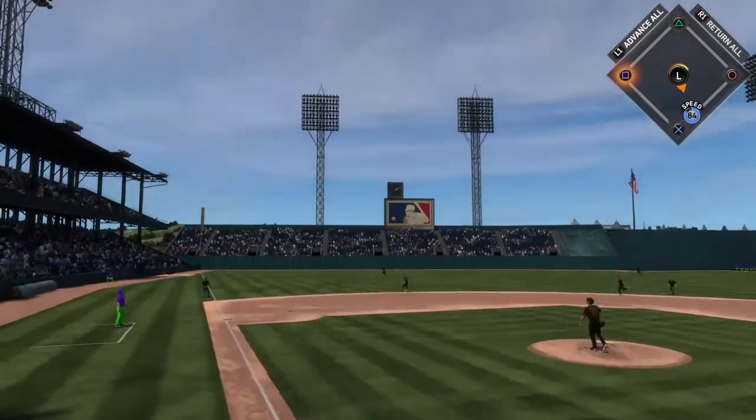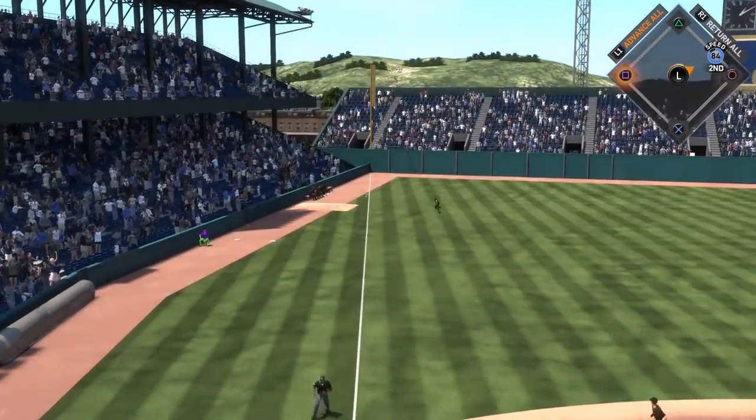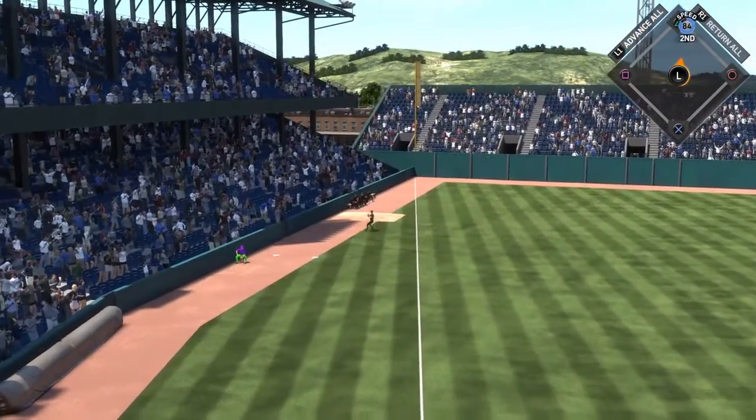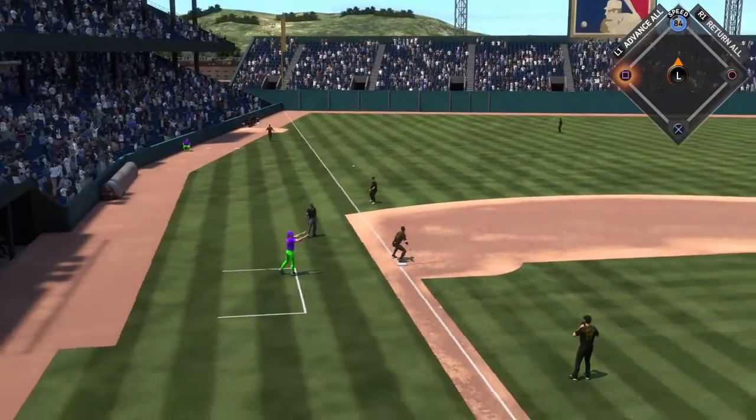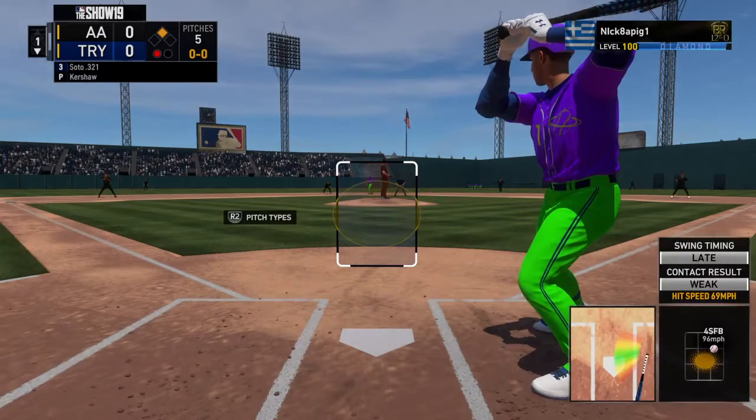Lifted down the line in left. And that'll get down for what should be extra bases. And he's in there easily at second with a 1-out double. So a runner on second.